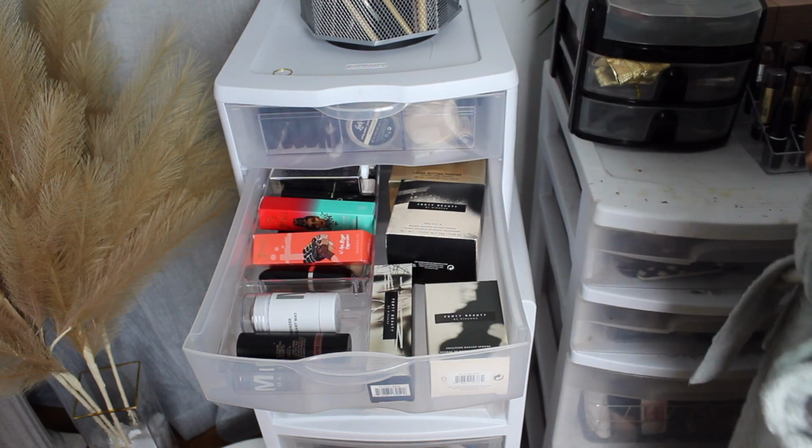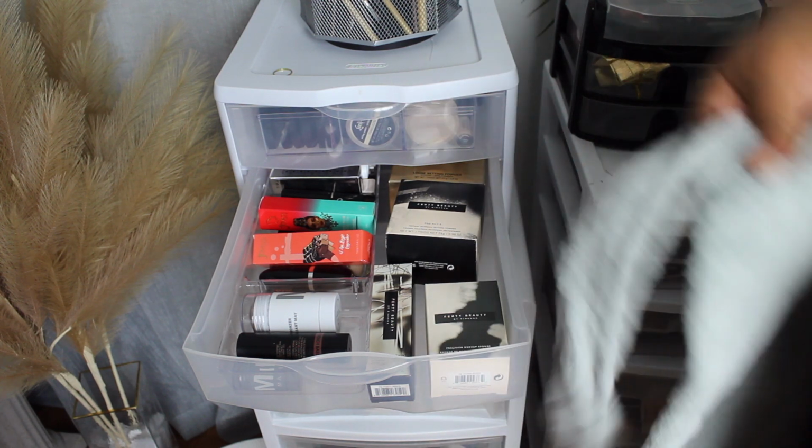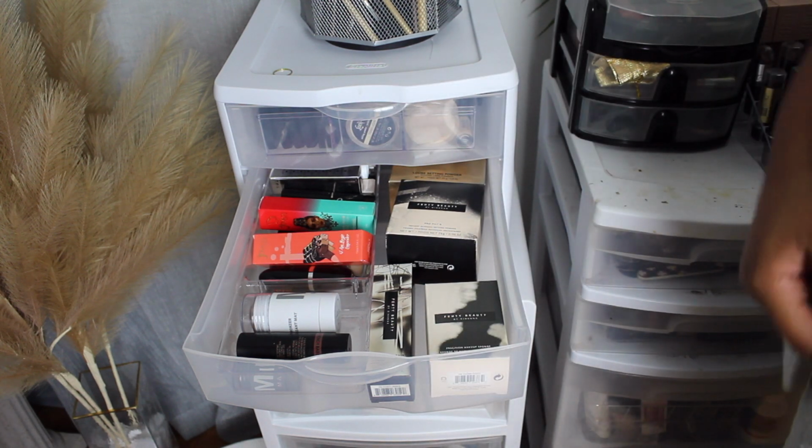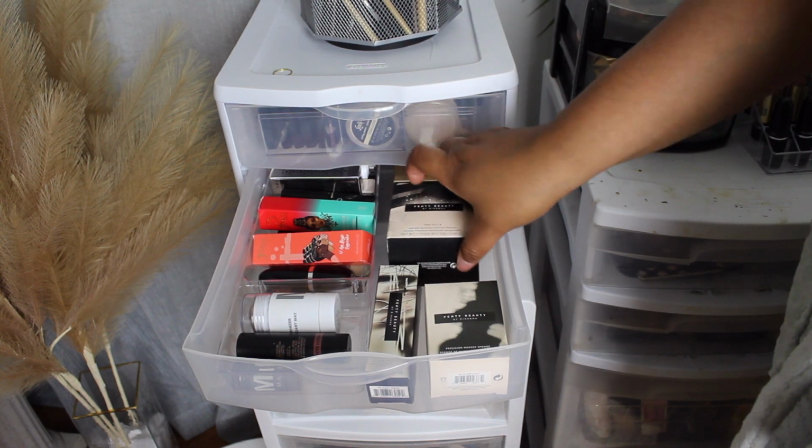I don't know if you guys can see, but I have like a robe tied around me because I'm wearing shorts right now and it's so cold and I don't feel like putting on pants. Like the weather is so screwed up right now. It's supposed to be hot and it's cold.